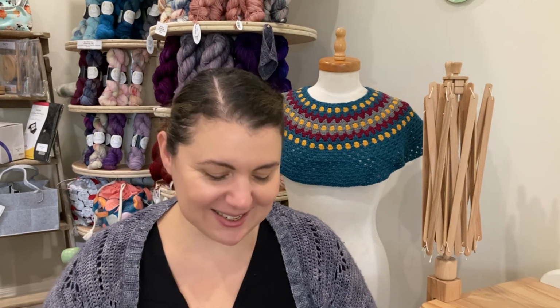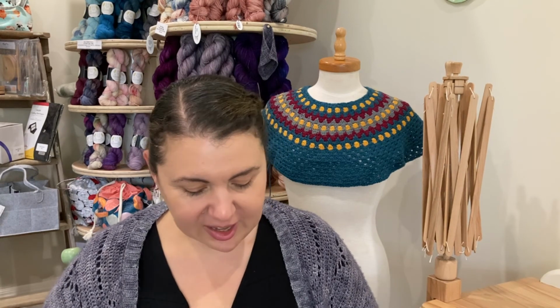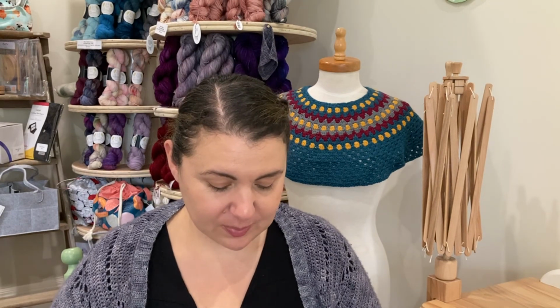So I have to keep referring to the pattern. I'm not retaining the pattern in my mind the way that I normally do. So I think if I devote a little bit more time to it, then it'll work up a lot quicker, and I won't have to be referring back to the chart and the pattern all the time. So I think I'll enjoy it a bit more then too. But that's how the Saga squares are going.